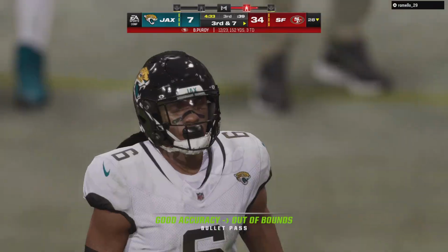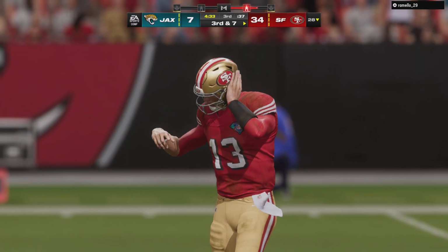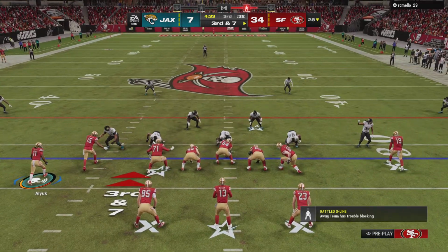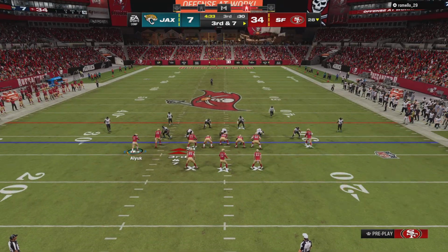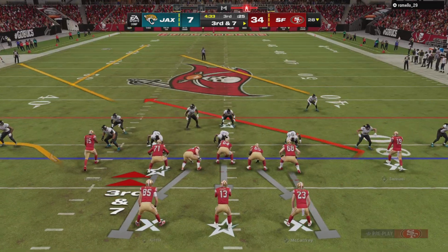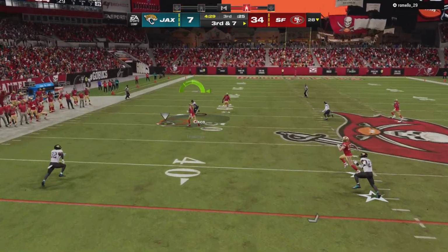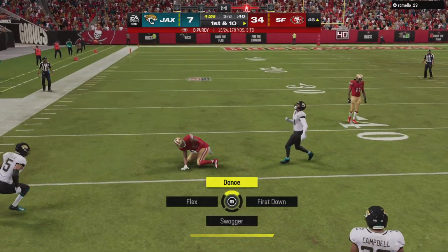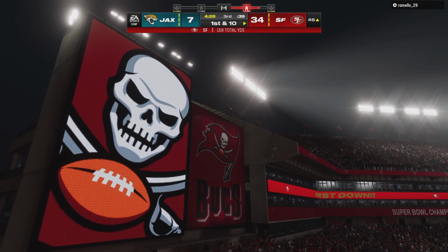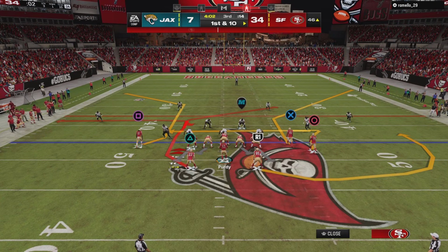And unable to connect on the long pass. He actually brings it in, but he was out of bounds, incomplete. They head to the line facing a 3rd and 7 following the incompletion on 2nd down. Purdy looking to throw. Able to find the open man. That's complete. And he'll be taken down, but not before they work it across midfield. Well, that's one way to convert on 3rd down, picking up 26 yards.